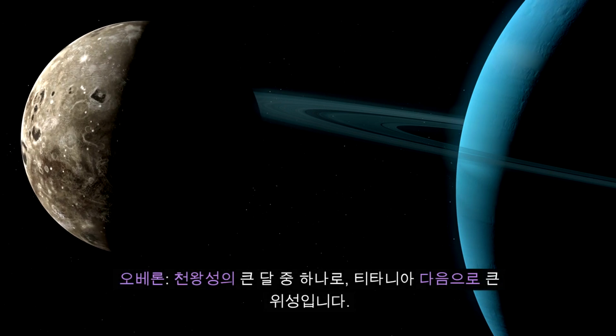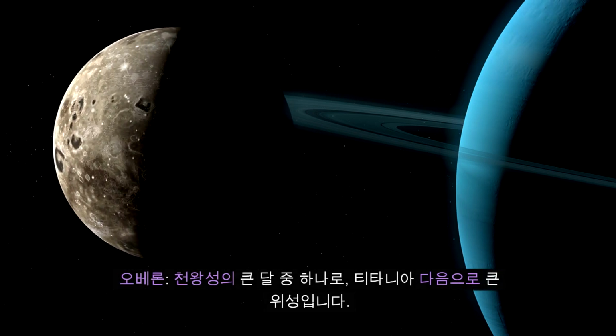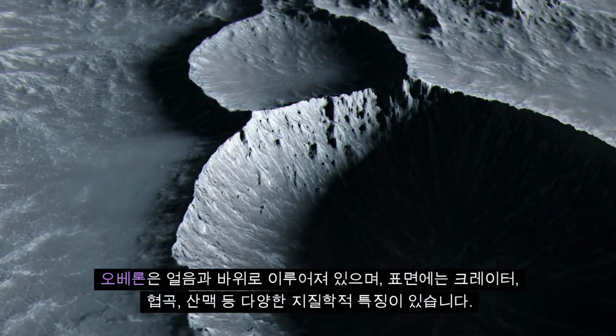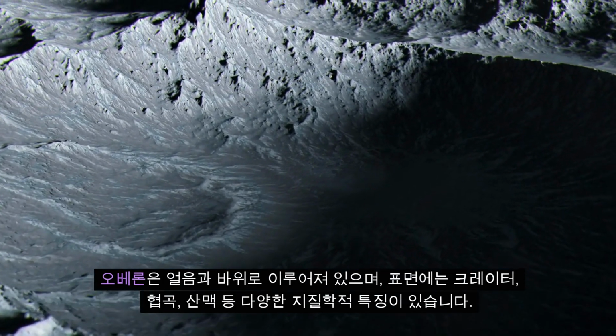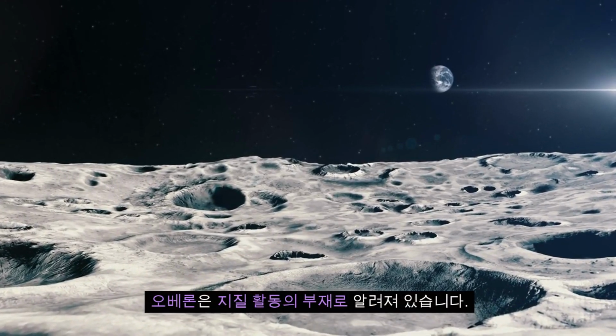Oberon, one of the larger moons of Uranus, second in size only to Titania. Oberon is composed of ice and rock, displaying various geological features, such as craters, canyons, and mountain ranges. Oberon is known for the absence of geological activity.